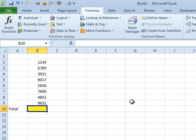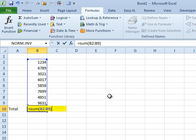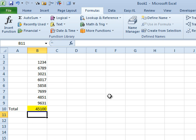And he taught me how to use, at that time it was @SUM, but now it's =SUM. So =SUM, we want to add everything from B2 through B9, like that, and it adds everything up. And of course, the beautiful thing here, you change a number and that sum automatically calculates.